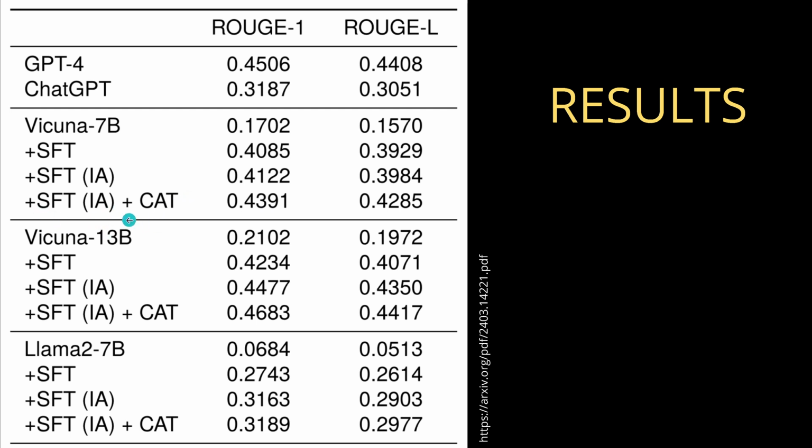But if you look now at Vicuna 13B, you start with 21. You immediately jump to 42%. With our new learning process, we go to 44 and 46, so almost 47%.